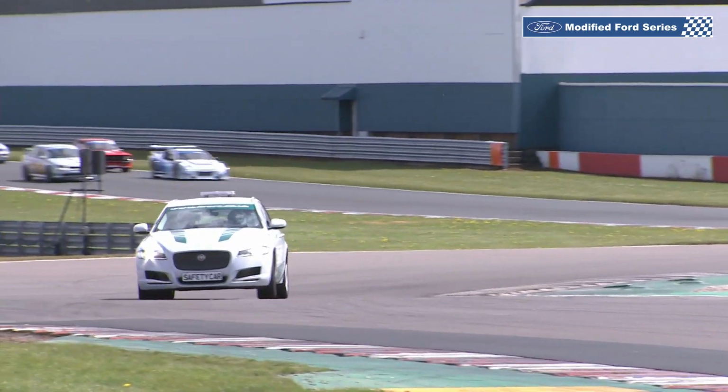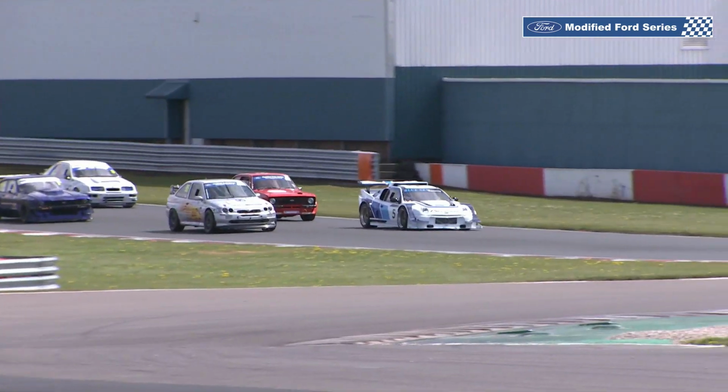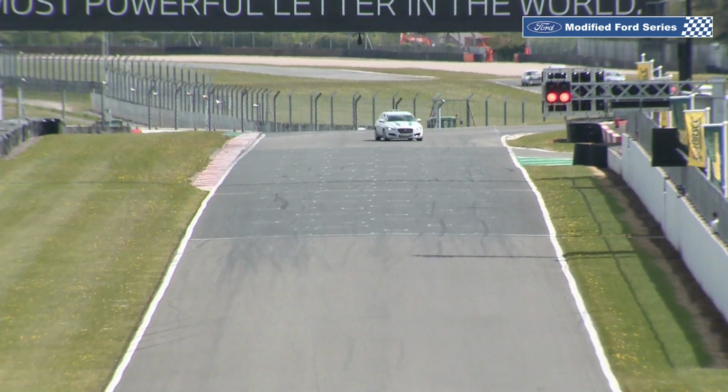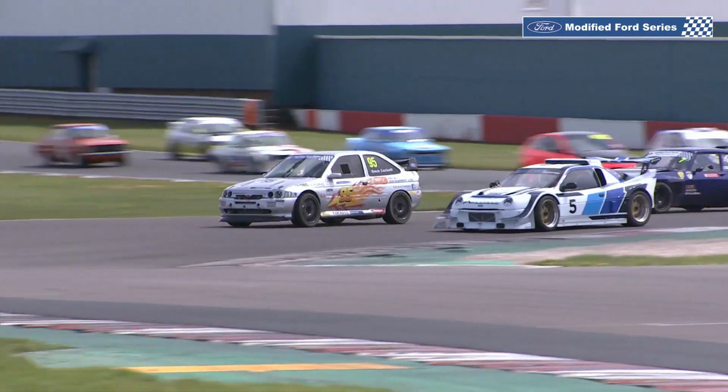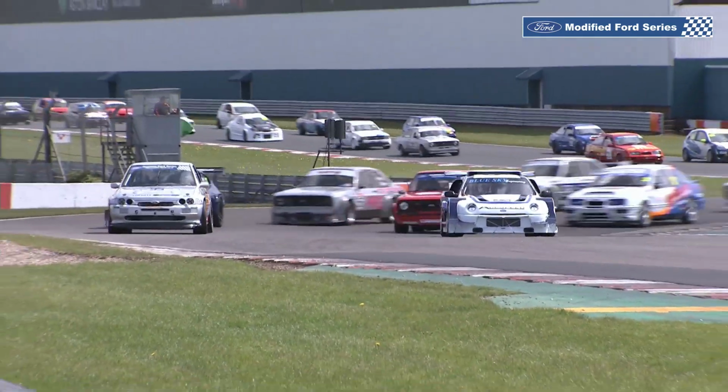Beautiful conditions now, picture perfect really. Bit of cloud around, but it's still nice and sunny. The temperature's starting to climb. Even the wind has maybe died down a little bit now compared to what it was this morning. Pace car pulls in to the pit lane, then here we go.